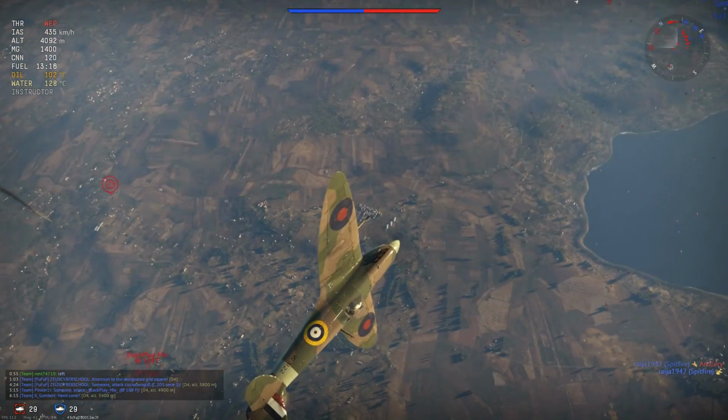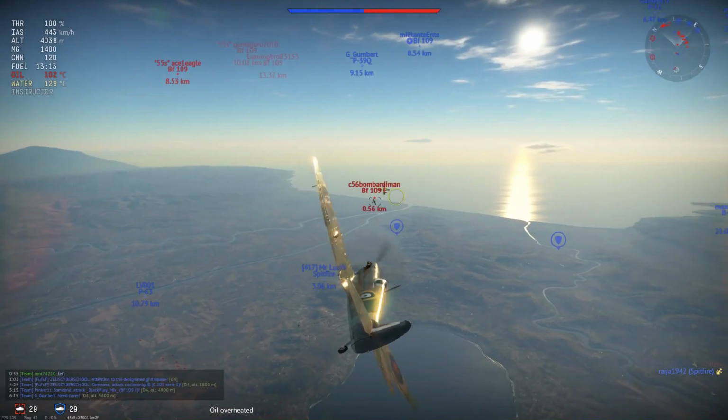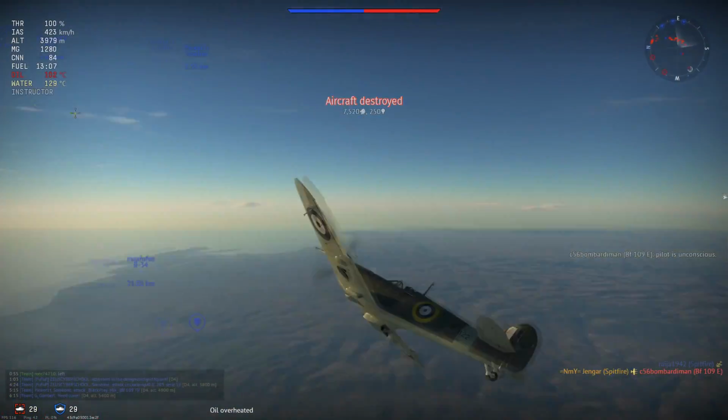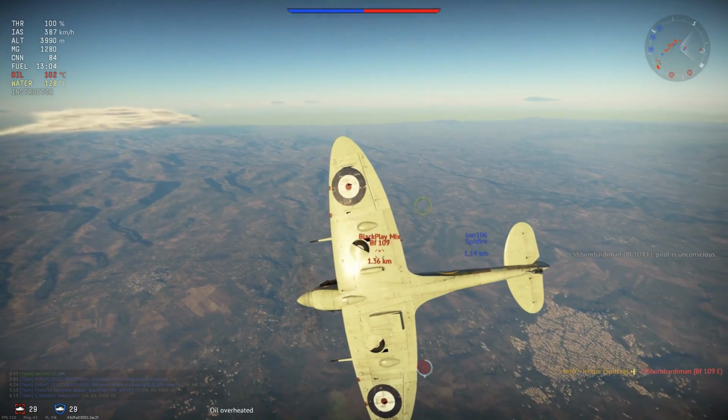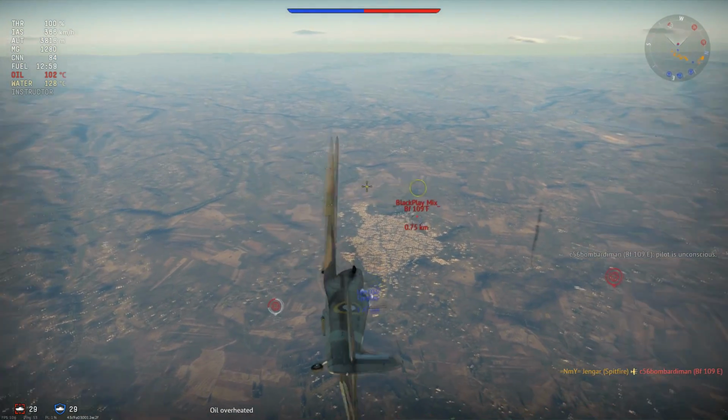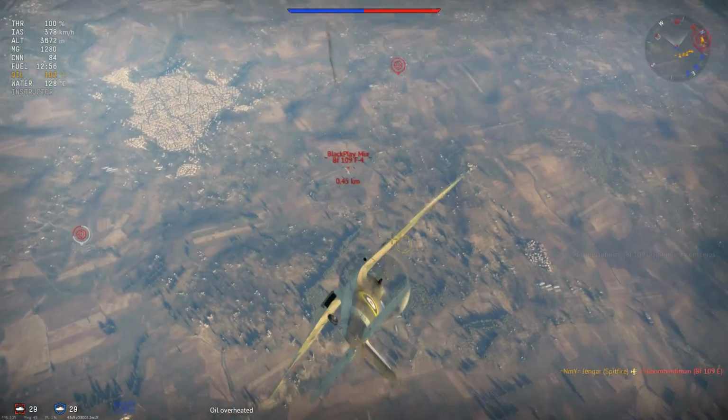And you see a lot of BF-109s up high there, which are really more competitive with the climb rate on this Spitfire now. Turn time in the plane is excellent, and the flaps make it even better, but the flaps can already rip off at 280 kilometers an hour.